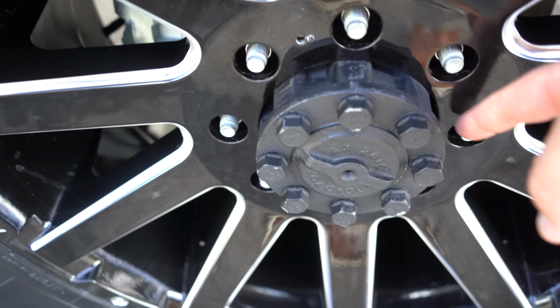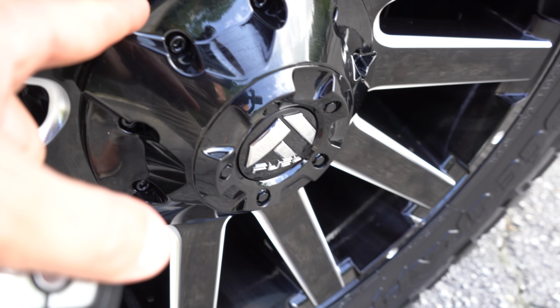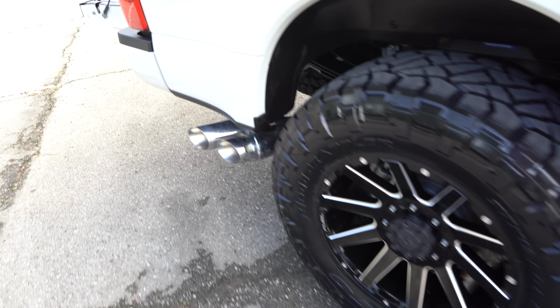Because you might need a spacer that goes in between the actual wheel itself and also the center cap, as you can see right there. So this one in the front doesn't need it, but the wheel in the back does need a spacer for that center cap to work. Very, very important that you notice that.